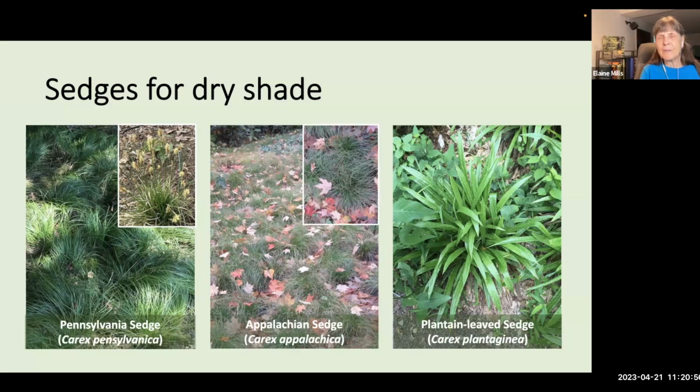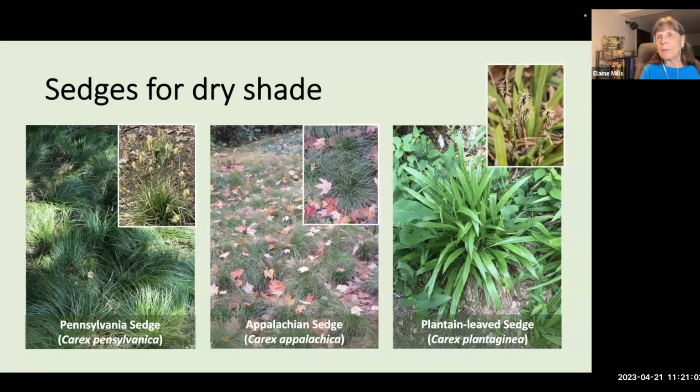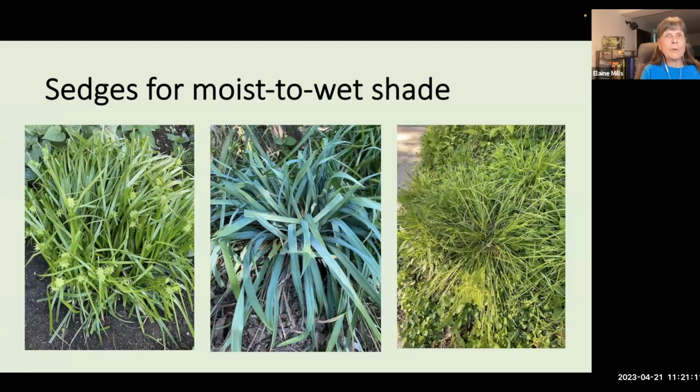Plantain leaf sedge is really one of the most dramatic. It has blades that are about an inch across, crinkly, giving it its alternate name of seersucker sedge, and really dramatic seed heads, inflorescences with alternating maroon and lime green stalks. And then a few sedges for moist to wet shade.